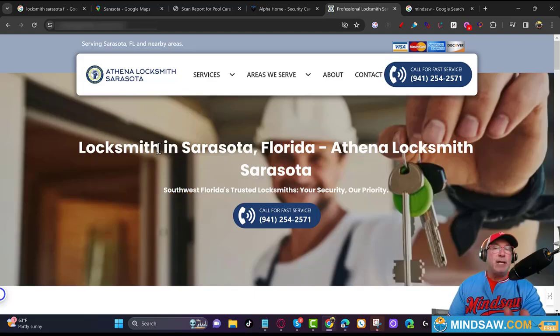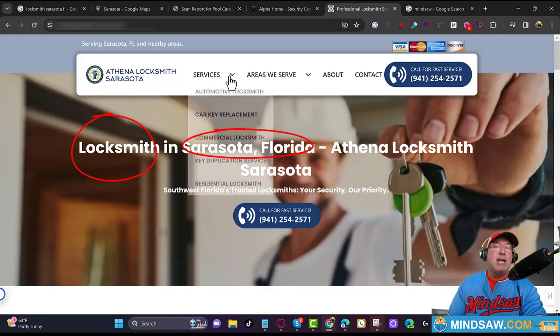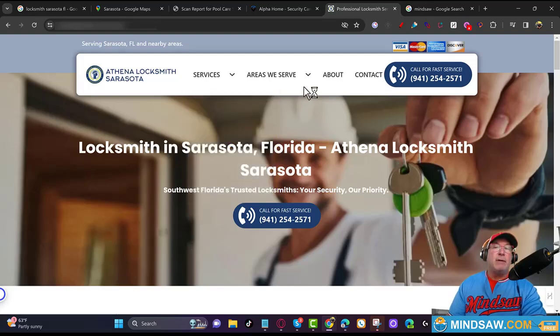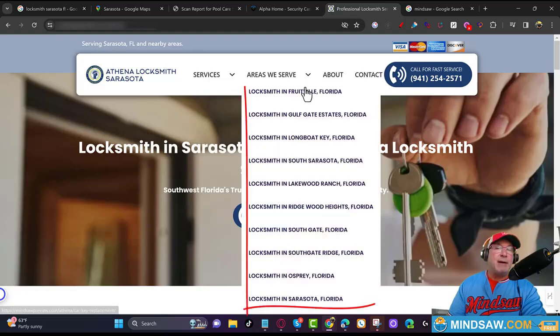Okay, everything on your homepage should be about your first GMB category and what city you do business in. Now, your first links, since they don't have any other GMB categories, these are all the keyword pages that they're trying to rank for. And then your second set of links are the areas that they serve.